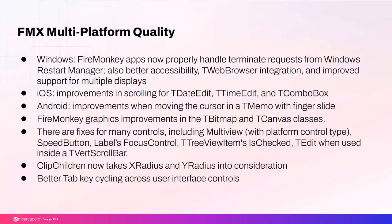Now getting to FireMonkey, we also added a lot of improvements across different platforms. For Windows in particular, we improved the terminate requests from Windows Restart, accessibility, browser integration, and support for multiple displays. For iOS, we improved some of the scrolling behavior. For Android, we improved entering text in the memo. And in general terms, we improved FireMonkey graphics. We added fixes for many controls listed here. Improve how Clip Children takes care of rounded corners and improve the tab key cycling across user interface controls.